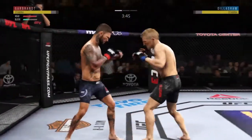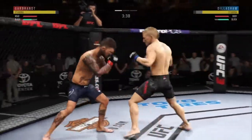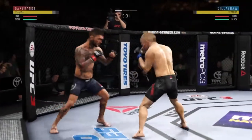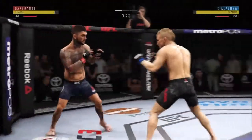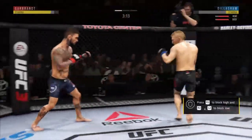Well, he left his head open there, Joe, and he got cracked with that jab. He was almost moving into it. So let's see if he can switch up the footwork here, Joe, and make the requisite adjustments. And a nice jab. Oh, he landed a huge hook there, Joe. Oh, very nice.